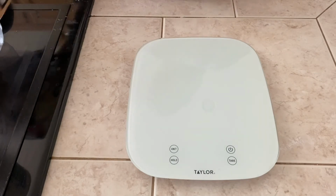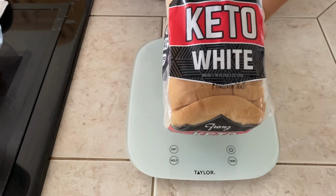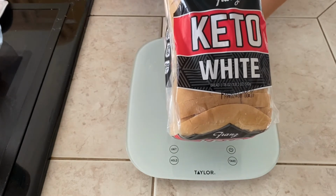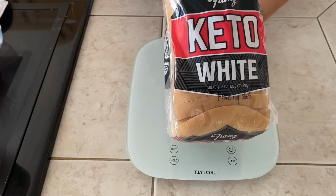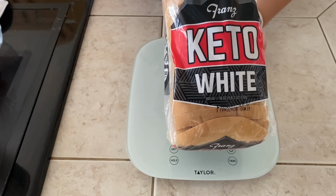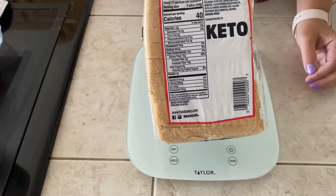All right, so we're going to start out with my keto bread. I found this the other day. Franz is actually a local bakery to where I live, but they do sell this brand in grocery stores. I found this at a Fred Meyer, or a lot of places it's called Kroger. And then here are the nutrition facts on that guy.